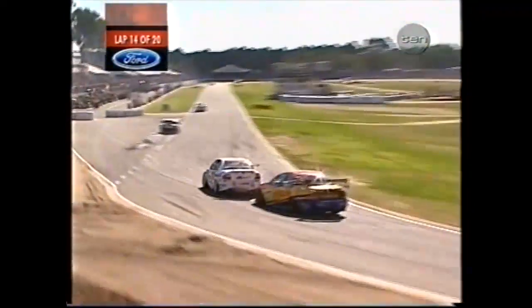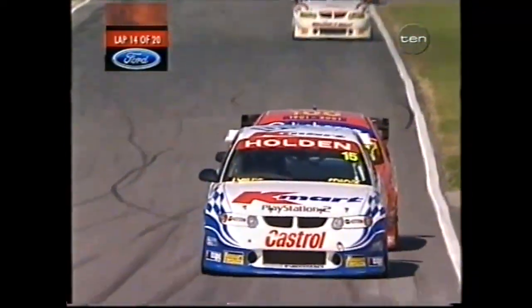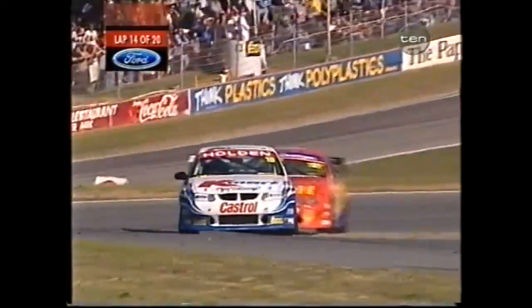This is the best battle in the field, in the top end at least, between Stephen Johnson and Todd Kelly. Officials were warning Todd not to get too aggressive in the blocking department only a few laps ago. Now you can see he's holding more of a traditional race line, and that becomes something of an invitation for Stephen Johnson. Battle for 6th position. Todd Kelly in 6th, Stephen Johnson in 7th, with a big gap back to Jason Bright in 8th place, Stephen Richards and McConville in 10th.